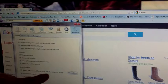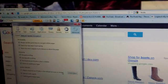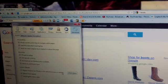Always check and see if Firefox is your default web browser. The reason why that's important is because if you have Internet Explorer as your default web browser, as soon as you turn on your computer, you're on the internet, whether you like it or not.